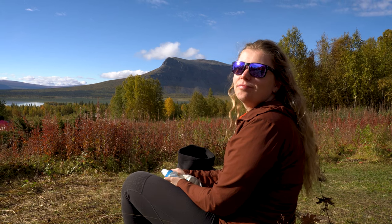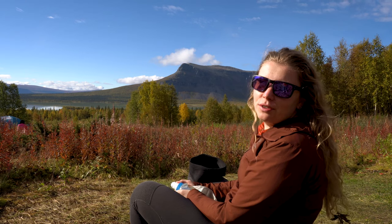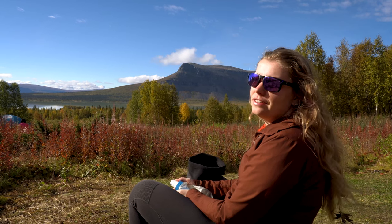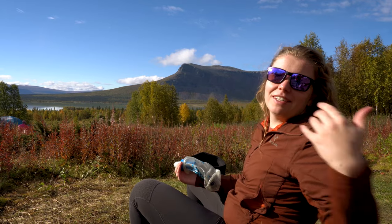Happy with the camp spot, Alette? I'm really, really happy. If you see this view, it's insane. It's literally everything. Well, I'm speechless, as you can hear.